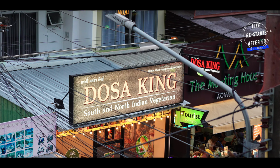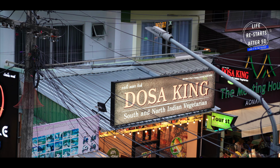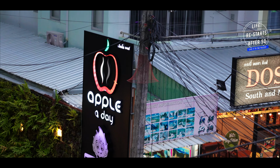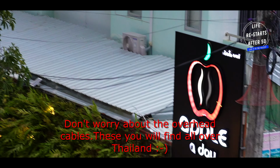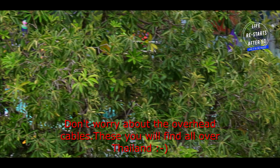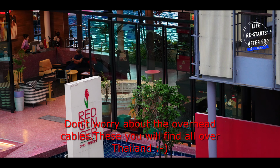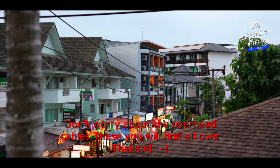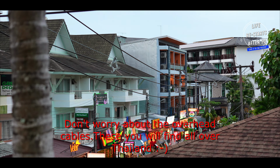There is Indian restaurant called Dosa King. They have chain of outlets everywhere in Thailand. Then there is Apple a Day Kids Club. There is a hotel called Red Ginger right opposite this hotel. All in all, it's a fantastic place and a very good budget friendly hotel at Aonang, Krabi.